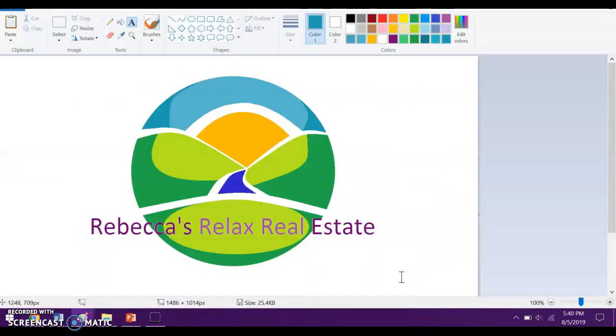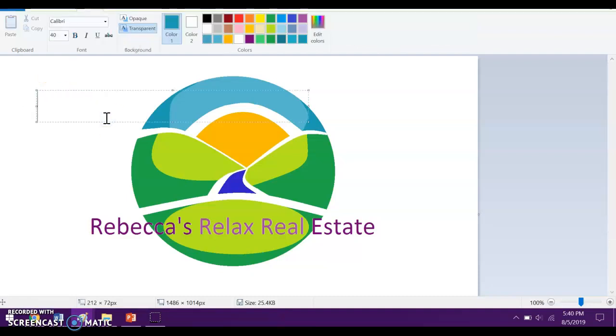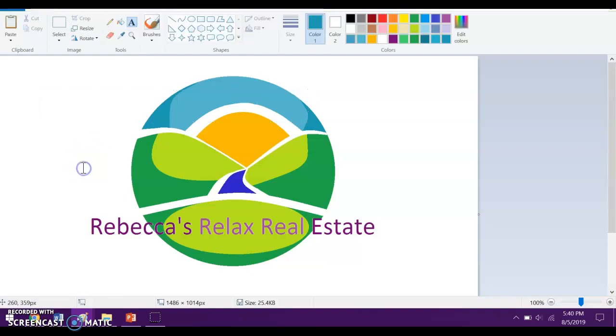And ta-da! So, circle tool. Curve tool. Those were the two main tools I used to create this. Text tool. Then when I had my lines enclosed, I'd fill it in with the colors I wanted.